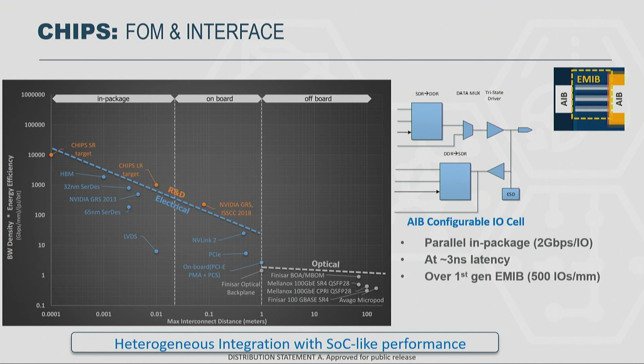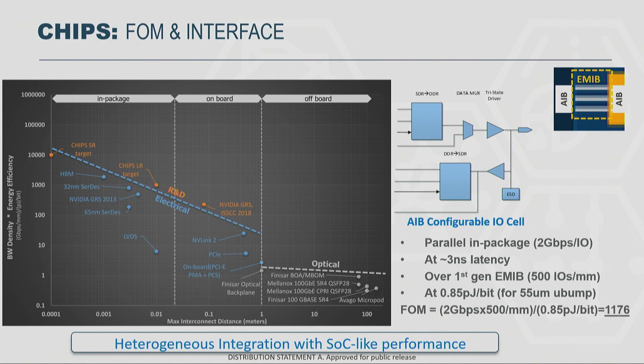And like I mentioned on the prior slides, this capability needs to be multiplied by 500 IOs per millimeter. Using the 55 micron microbumps, we are burning 0.85 picojoule per bit. So now with this data, you can compute the figure of merit, and it comes at 2 gigabit, 500 IOs divided by 0.85, and you get 1.176 terabit per millimeter per picojoule per bit. So that places AIB right there. It can cover about 10 millimeters of distance. And like Andreas mentioned, we made our commercial interface open source, available for anybody to use.